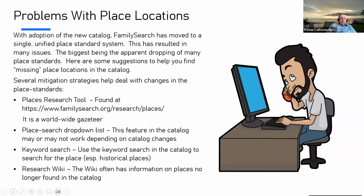You still have the place search drop-down list, but you may find that it works differently than it used to, or may not work at all. You may not be able to find anything on the drop-down for a place as you enter it the way it used to be located. So that's an iffy. You can try keyword searches in the catalog in hopes that that'll help you pull up things that will be helpful for historical places, for things in the past.